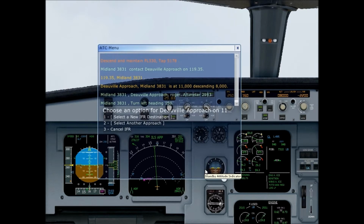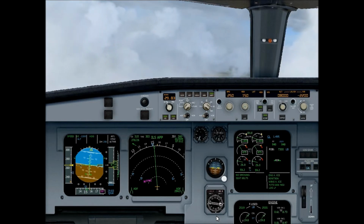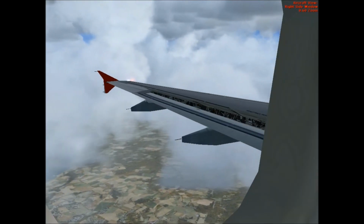Midland 3831, turn left heading 150. And we're now required to turn left heading 150, so that's an extra 10 degrees to the left. And what's to our left is Cherbourg, all in France. There it is. Cherbourg Airport down here. You can just see the runway. And there's us from Cherbourg Tower in thick cloud. Marvellous. Wasn't expecting that. I was expecting a nice, clear ILS approach for the viewers.